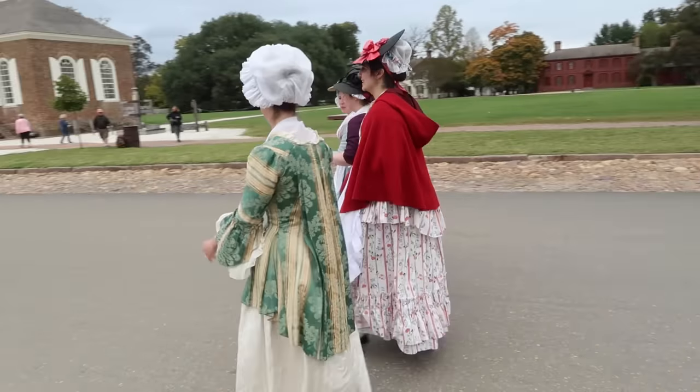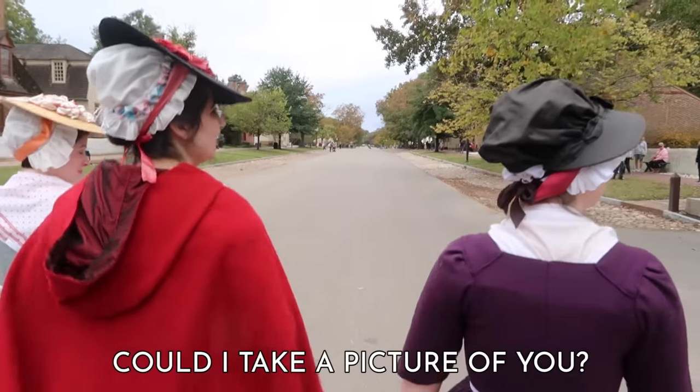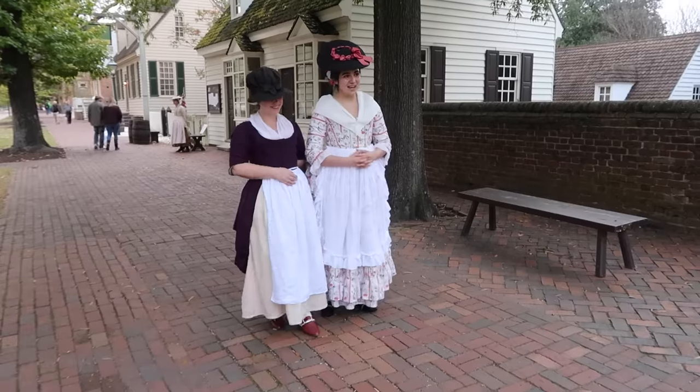And with all four of us in costume walking around, plus Tyler filming, we did attract a bit of attention. Hey ladies, can I take a picture of you? Sure. We kept getting stopped for pictures. Williamsburg Colonial. Thank you very much. Of course.